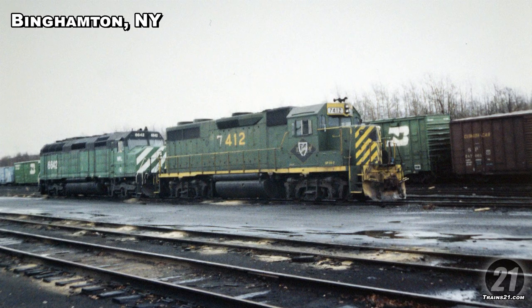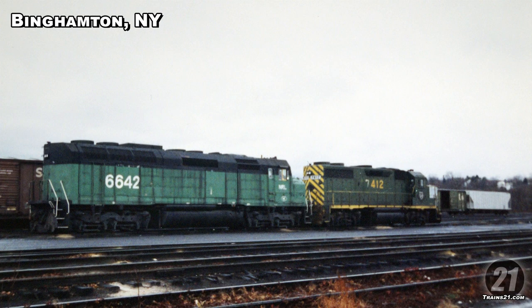But as you can see from these other pictures, the ex-Reading Jeep 39-2s weren't the only green diesels that made it onto the D&H and in the Binghamton area during that time. The neighboring New York, Susquehanna, and Western seemed to have a fetish for ex-Burlington Northern locomotives, particularly their wide-bodied EMDs. The 6642 is shown here with the 7412 in Binghamton Yard. The 7412 was built as Reading Railroad number 3412. It became the D&H 7412 and later became CSX 7412 when CP took over the D&H.